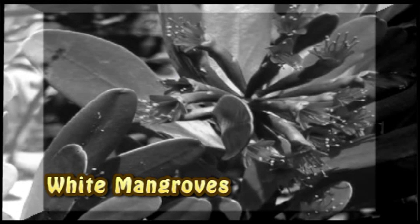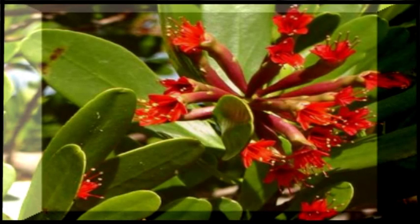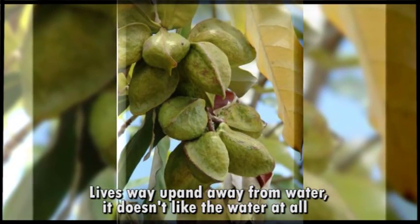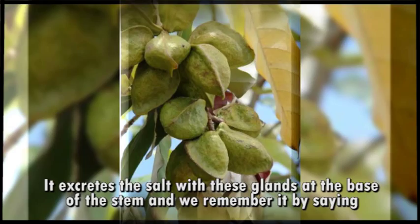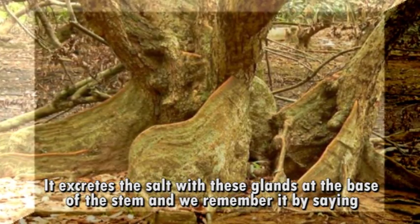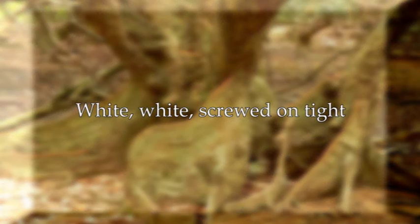Then of course, we have the white mangroves that live way up and away from the water. It doesn't like the water at all. It excretes the salt with glands at the base of the stem, and we remember it by saying white, white, screwed on tight.